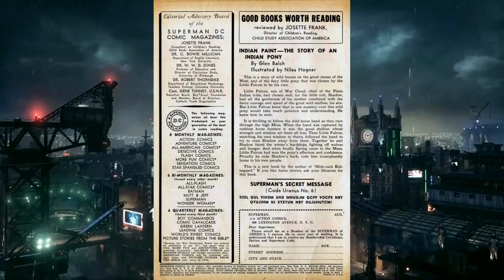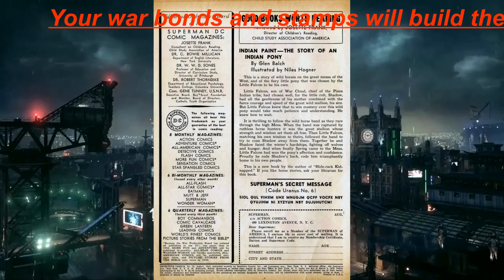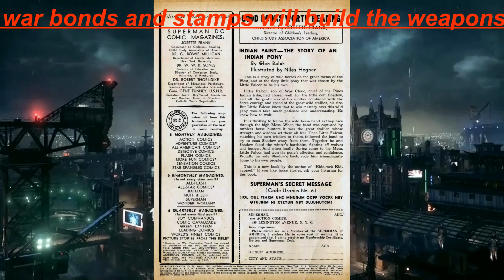And of course, as always, we have Superman's most patriotic code. Buy war bonds and stamps. Buy stamps and war bonds. Oh, nope. Your war bonds and stamps will build the weapons to defeat the Japanese. Wow. He went right for it this time. Right for the throat, straight to the jugular.